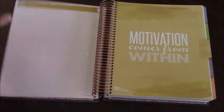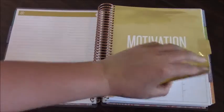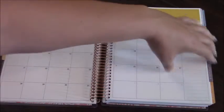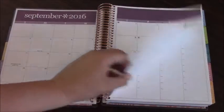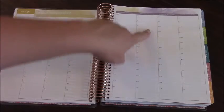So I'll just show you each of the months. August is yellow, which is great because around here that is back to school time. That's very, very good for us. September is purple, kind of a fall color. I will share with you where the month ends and the month begins.